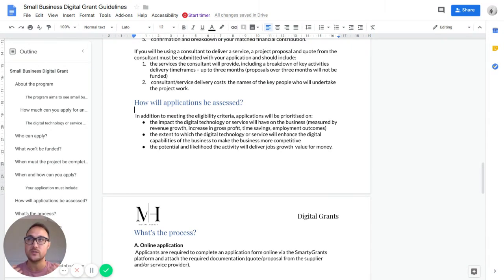It's going to streamline your user experience. It's going to help you get more bookings. It's going to help you get more leads. You've got to show that this is a big step up. And then as well, is this going to have the potential or likelihood of delivering more jobs in your local area?